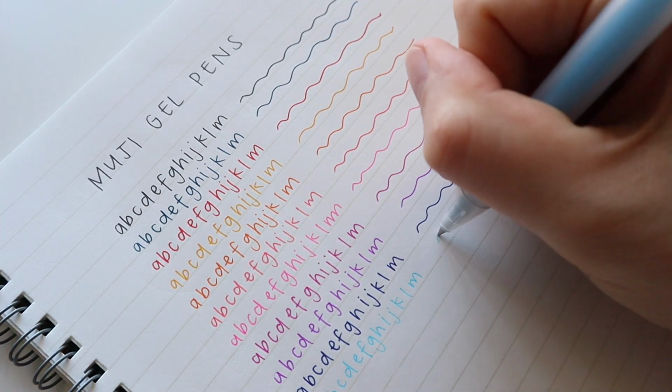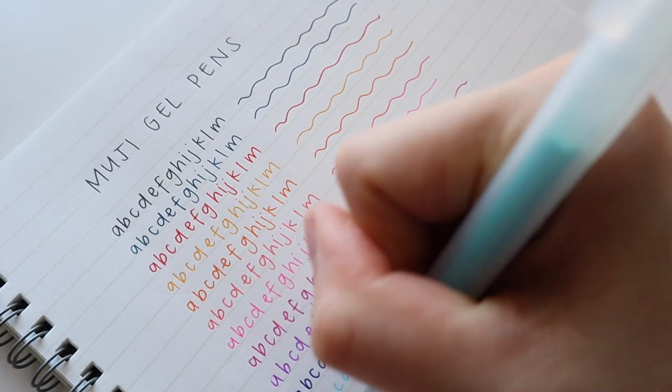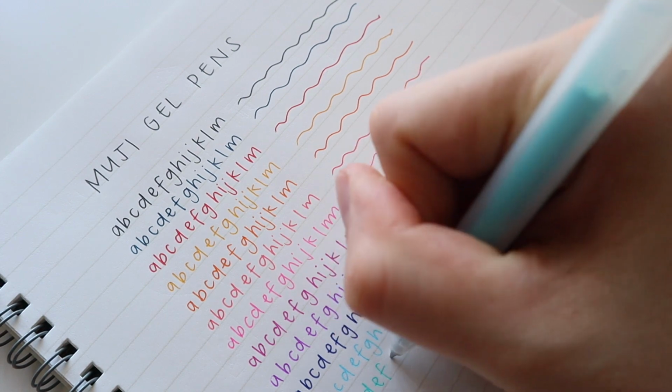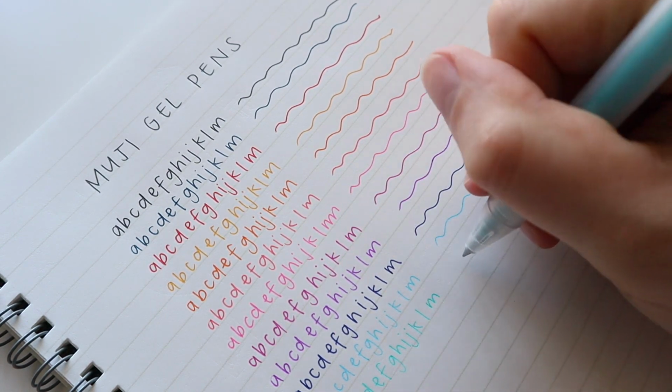They do also have pen refills available with Muji, so you can stock up on the colours that you love without having to buy the whole pen again. You can just pop the little ink tube back in the pen or whatever it's called once you've finished with the ink.